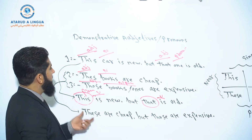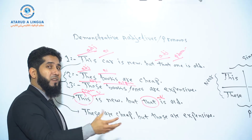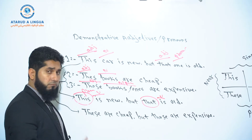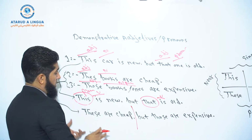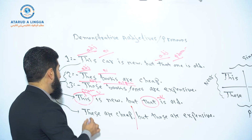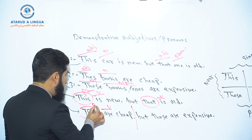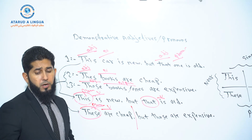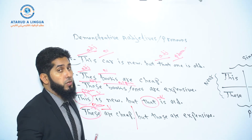And now, for example, the idea is clear that I'm talking about books. So the second person knows that I'm talking about the noun books. And first of all, I'm talking about something plural. Here I have two clauses, two simple sentences, because it's a compound sentence. In the first sentence, I use the word these as a pronoun because it is followed by a verb form, instead of the noun books. And of course, they're near me, so I say these are cheap. I am pointing to the books and I'm saying these are cheap.